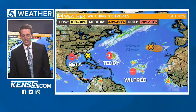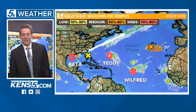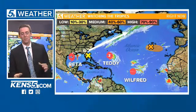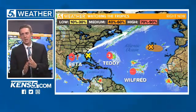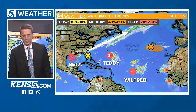You'll notice the winds here. It's going to get picked up by something going on right there. So we have a lot of mid-level and upper-level features that interact with these systems, and that's what's going to help Teddy get shifted off towards the north instead of going closer to the United States.